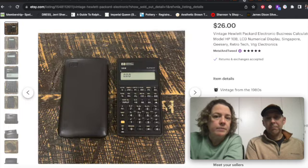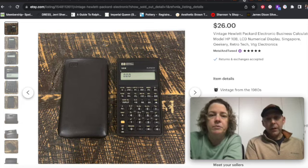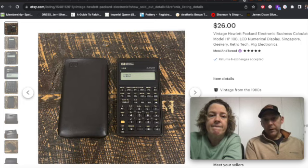And a calculator, $26, higher than we would have gotten on eBay. Oh, totally. So yeah, there's a bunch of them on eBay, and they don't really sell. This model doesn't sell really well, but on Etsy, you know, a lot of times these old calculators do better on Etsy than on eBay. Yep.